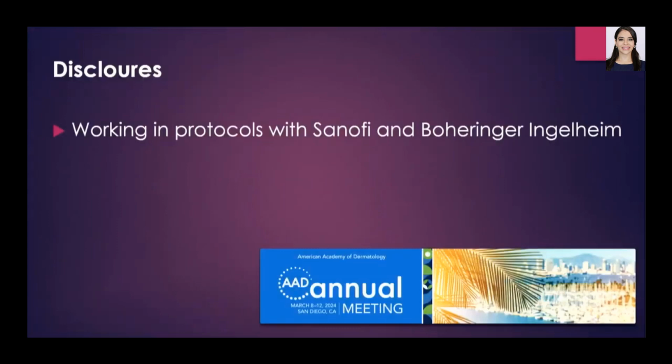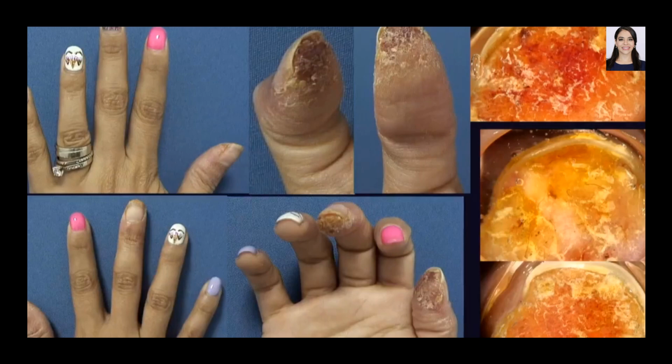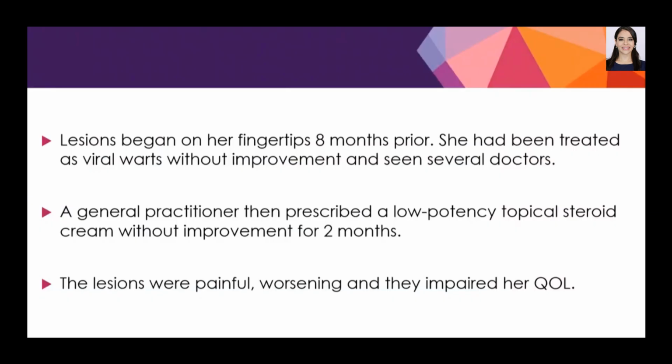These are my disclosures, and we're going to start off with a 27-year-old female patient who's from Monterrey, Mexico. She's unemployed and she came to the clinic for evaluation. She had these lesions on her hands, which were painful, and she had been previously prescribed some medications. It began 8 months prior.